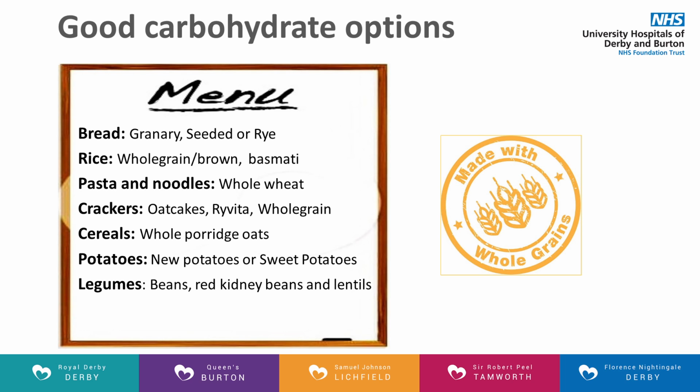Try to avoid white, refined carbohydrate where possible, as these are absorbed quite quickly into the bloodstream. These include white bread and breakfast cereals. It will be difficult for your body to tolerate these foods and will likely lead to higher blood glucose levels. Mashed and baked potatoes are also digested quite quickly and so may also be difficult to manage. Try to have them in small amounts and combine these foods with some fat spread or cheese to reduce their effect on your blood glucose.